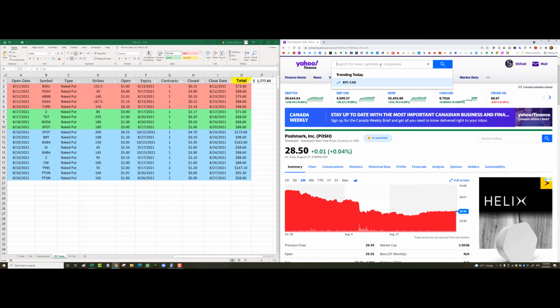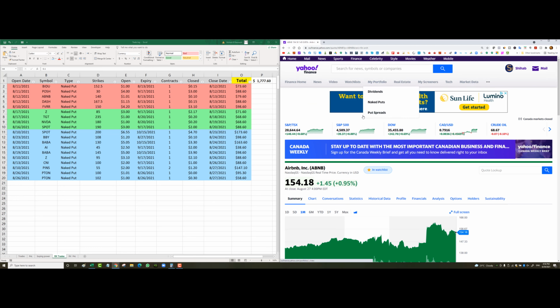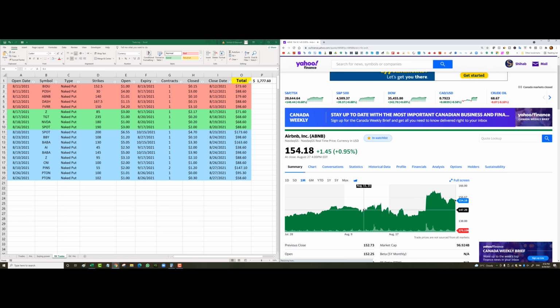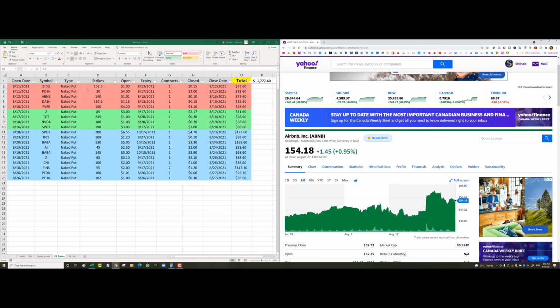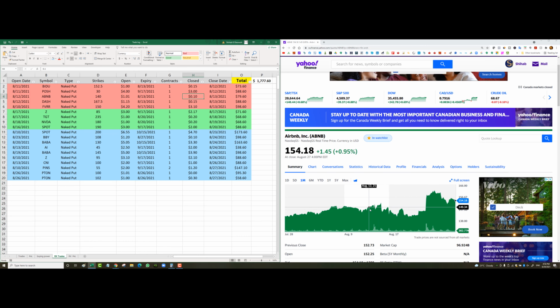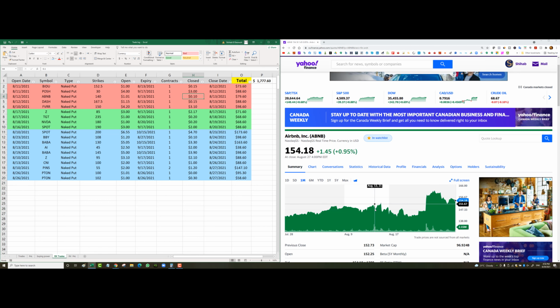So let's look up the chart here for Airbnb. So Airbnb on August 11 was trading at around high 140s. The strike here was 140. And I think the stock dropped after earnings. I don't remember. So from August 12, actually we're looking at August 12, sorry. So August 12, this stock is trading in the 150s, and then August 13, it looks like it went up and dropped a bit, but then came back up again.